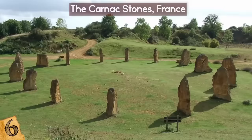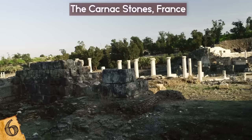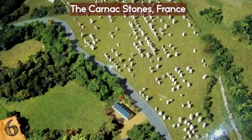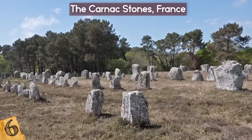The Karnak Stones, France. The Karnak Stones in the Brittany region of France are the largest collection of prehistoric hand-cut stones in the world. Large rows of megaliths cover the countryside, along with dolmens, burial mounds, and individual menhirs. In total, there are more than 3,000 structures. They would have been created over thousands of years, but the first date back to at least 4,500 BC.